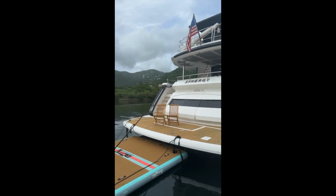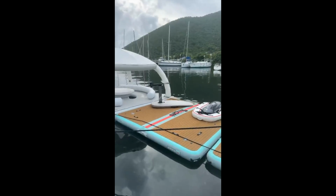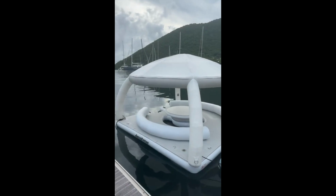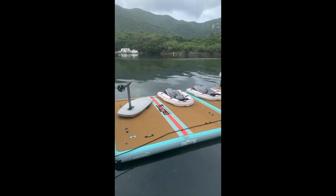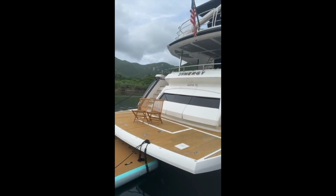I'm going to go live on Motor Yacht SYNERGY, which is a beautiful Sunseeker, as you can see. Look at all these floaty toys here that you could be chilling out in. Obviously we're in a marina at the minute, so the water's a bit more murky, but we've got an e-foil, a couple of Sea Bobs, so I'm going to step on board.